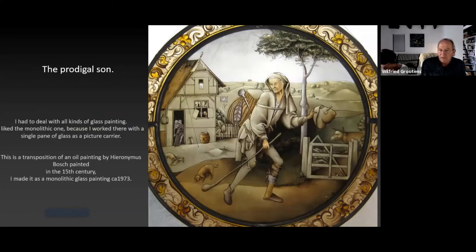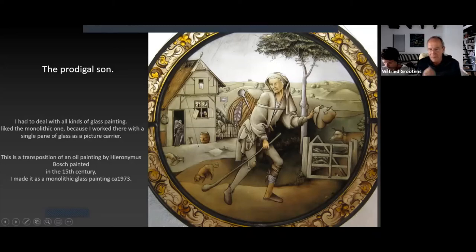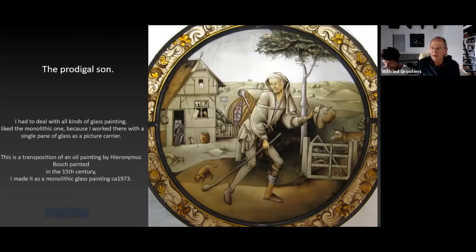And this is a very old glass painting I made from Hieronymus Bosch. And I like him very much because he's one of my relations. I discovered it. One of my relations studied history, and as a historian he went into the past and tried to find out who was a member of the family. And my mother was born von Aachen, and Hieronymus Bosch, that was his artist name. His real name was Hieronymus van Aken. It doesn't matter, but I just want to tell you this.